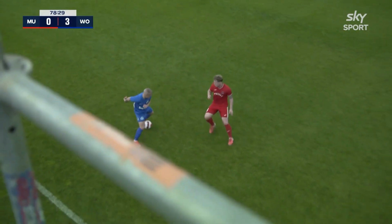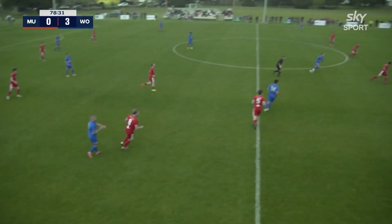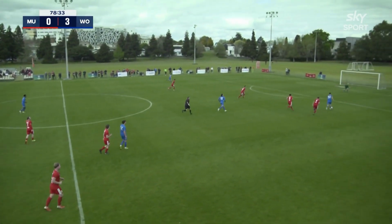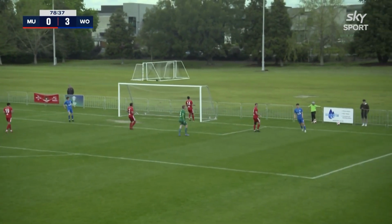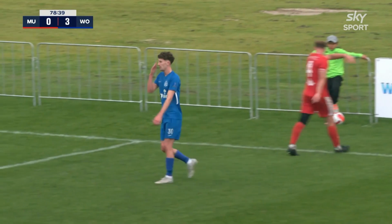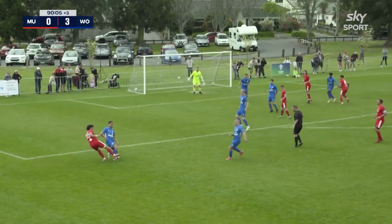Melville being enticed into pressing to retrieve the ball, and now they're in a spot of trouble here as Connor Gall tries to go around Max Tommy. Excellent goalkeeping by Max Tommy to prevent further damage on the scoreboard for Melville.